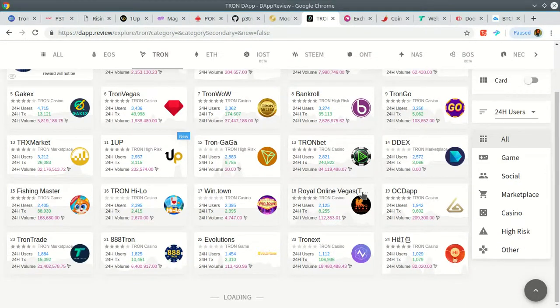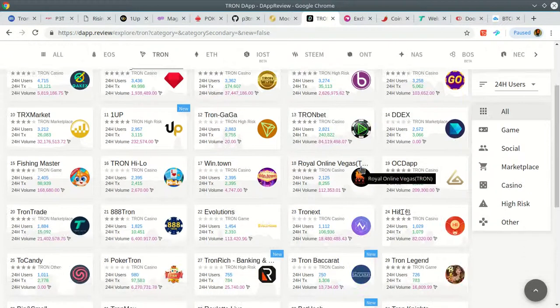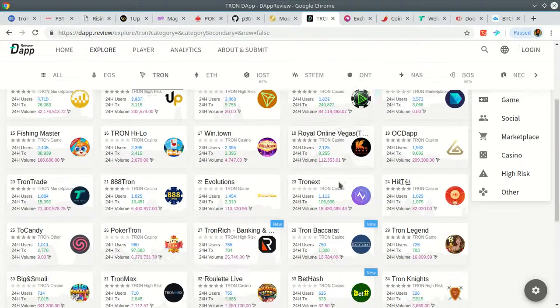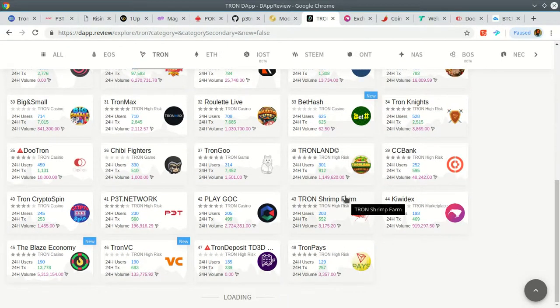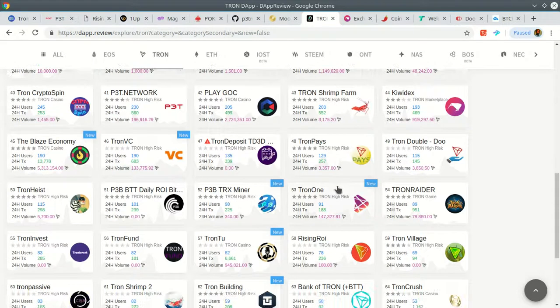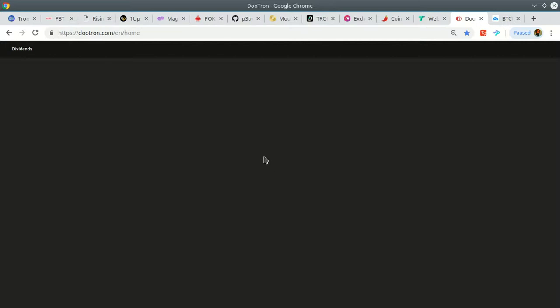Generally looking good. We did have an incident yesterday where a very popular dApp scammed out, or scammed, whatever. Pulled a couple of stunts and left a lot of people holding the bag. A lot of people are upset. Some of you probably know what I'm talking about. That would be DooTron. Very, very sad. I got lucky. So this is the DooTron website, right? As you can see, blank, nothing.